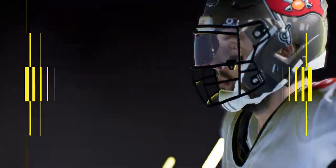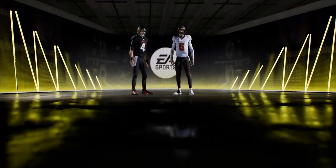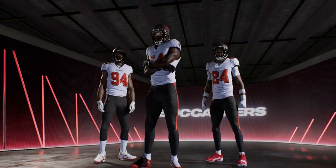It's Madden NFL 24 on EA Sports, and we've got a showdown in the NFC South. It's the Bucs and the Dirty Birds. All that and more, coming up next.